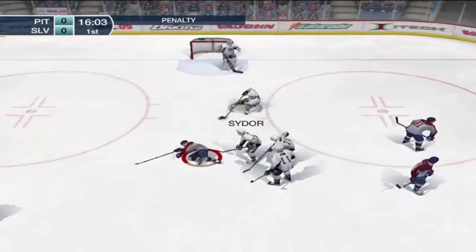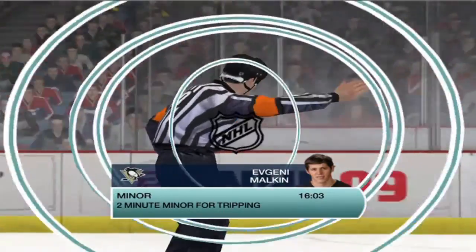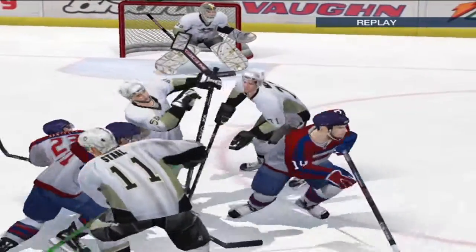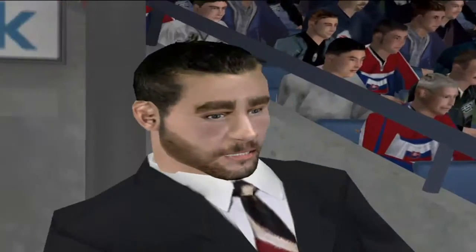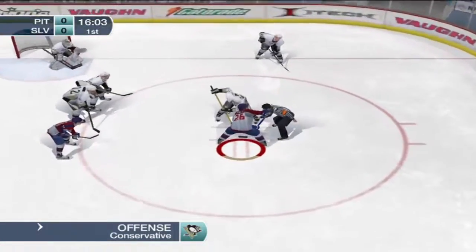A late penalty coming up. Malkin will get the gate for tripping. Right now his team needs him on the ice, focused and making a positive contribution. Tripping wasn't a smart move. Sides are now playing with four players. That'll make some interesting matchups.